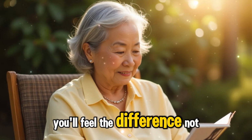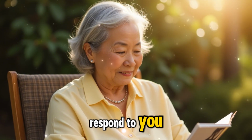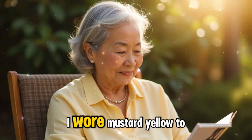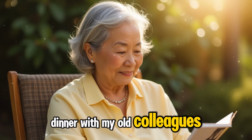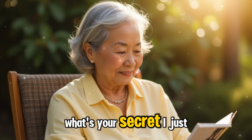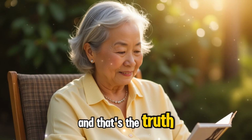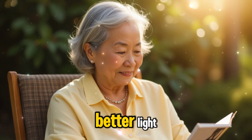You'll feel the difference, not just in the mirror, but in the way people respond to you. Linda told me, "I wore mustard yellow to dinner with my old colleagues. One of them said, 'You look radiant. What's your secret?' I just smiled and said, 'I changed my light bulb.'" And that's the truth. Sometimes we just need a better light.